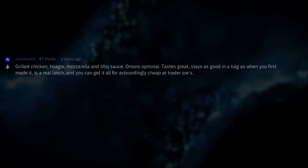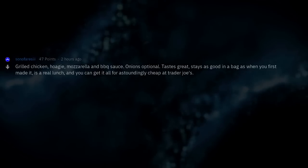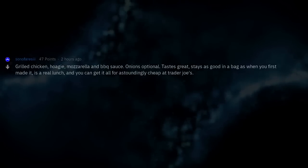Grilled chicken, hoagie, mozzarella and BBQ sauce. Onions optional. Tastes great. Stays as good in a bag as when you first made it. It's a real lunch, and you can get it all for astoundingly cheap at Trader Joe's.